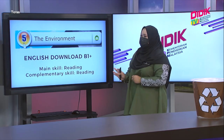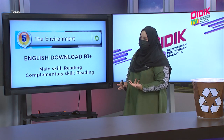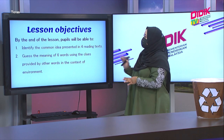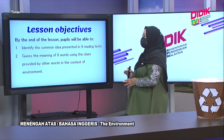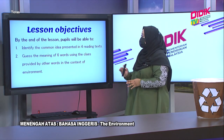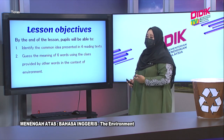Okay, so the lesson for today is based on Unit 5, entitled The Environment. This is a topic from the English Form 5 textbook, English Download B1+. The lesson comprises reading as the main skill and also a complementary skill. Before we start, I'm going to talk about the lesson objectives. By the end of the lesson, pupils will be able to identify the common idea presented in 4 reading texts. They will also be able to guess the meaning of 6 words using the clues provided by other words in the context of environment.